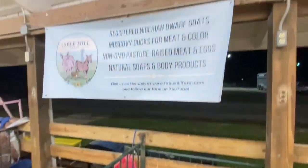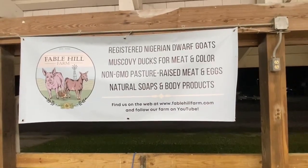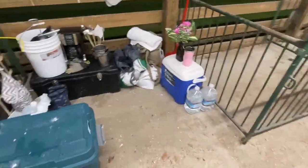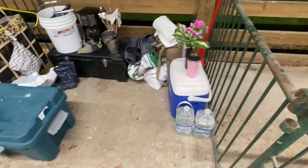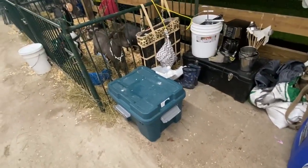And got my banner there, which I designed on Canva. Pretty happy with it. And then my tack pen. Got the stuff. Picked it up a little bit. Stacy helped me take the gate off of it because it was annoying. So there you have it. That's my pens. That's my setup. First ever goat show. I'm exhausted. I really am. But I'll take you guys around the barn real fast.